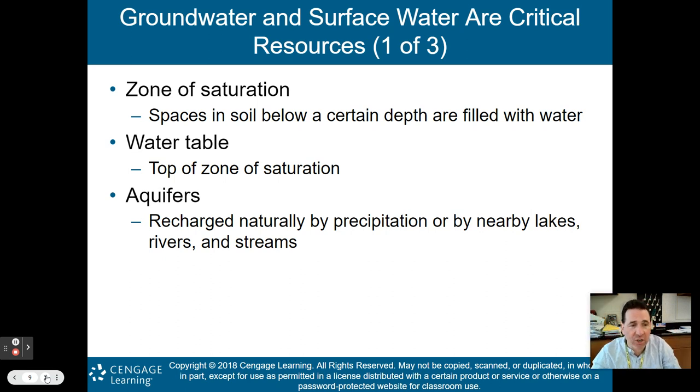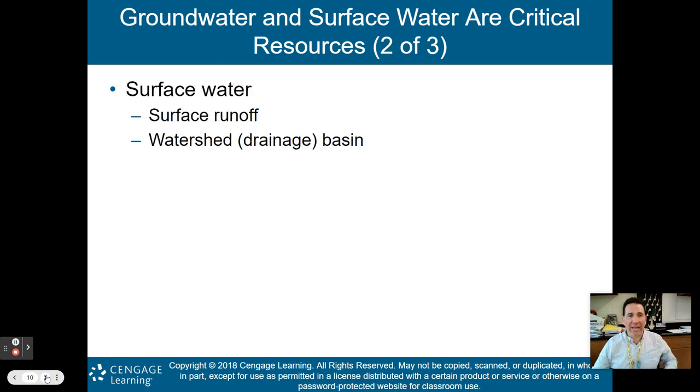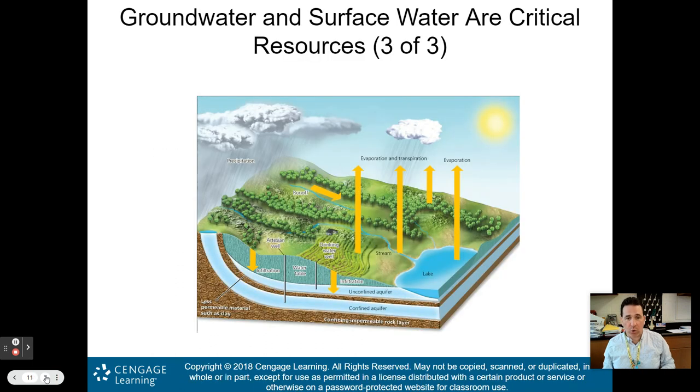What are aquifers? They are basically underground reservoirs. They are recharged naturally by precipitation or by nearby lakes, rivers, and streams. So a reservoir under the ground is called an aquifer. What is surface water? Again, that's water on the surface: surface runoff and a watershed basin, which is where water runs off into streams, rivers, and lakes, and then goes into the ocean or feeds those aquifers, which are those underground reservoirs.